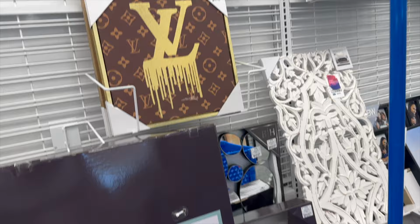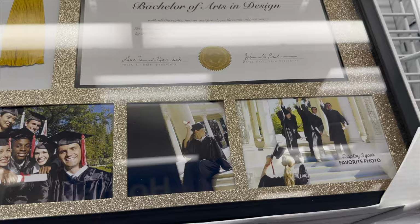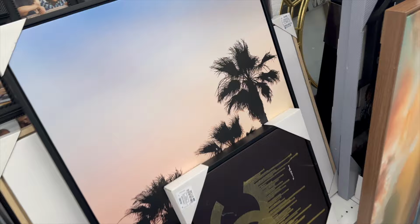I got the graduation thing. You put a few, your degree or diploma, few pictures, your tassel. Another metal wall decor, and then Chanel, another picture frame.